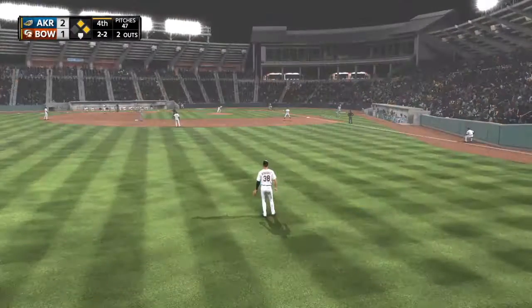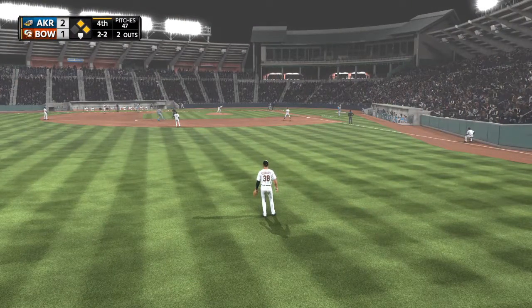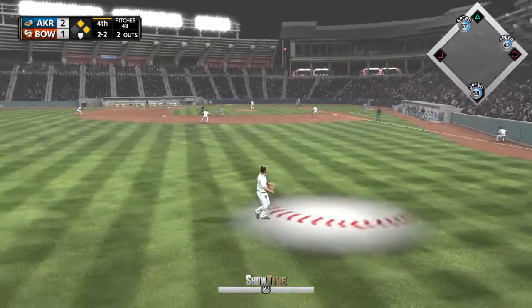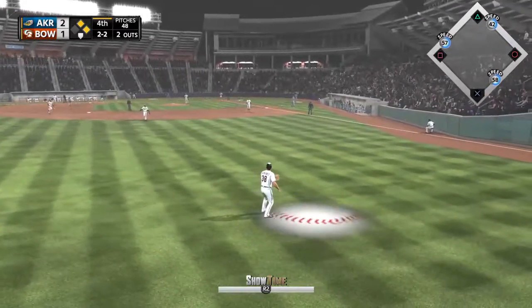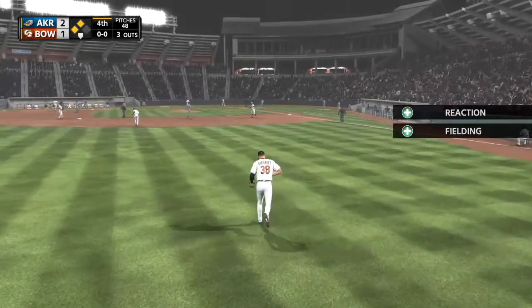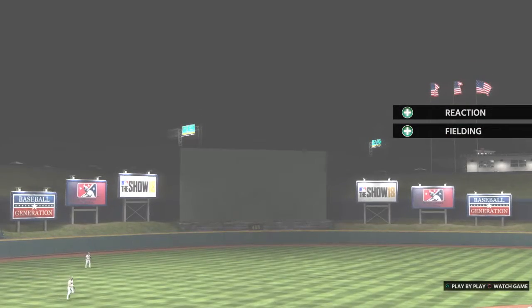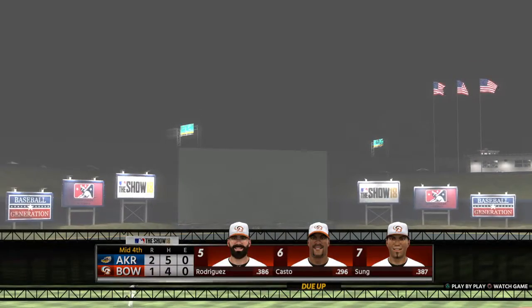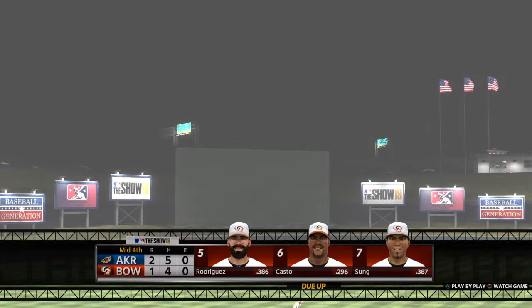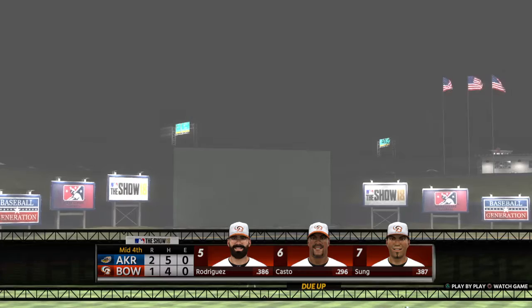Striding into the box, Andy Bowyer. 2 men on, 2 away here in the fourth. This is in the air to left field. Rodriguez has a beat on it, makes the catch, and that'll retire the side. So it's a run on 3 hits, no errors, and 2 men left on. To the bottom of inning number 4 we go. The Rubber Ducks lead it 2-1.